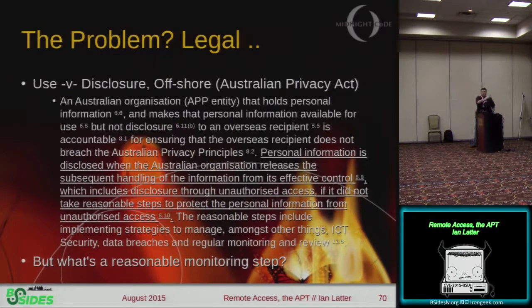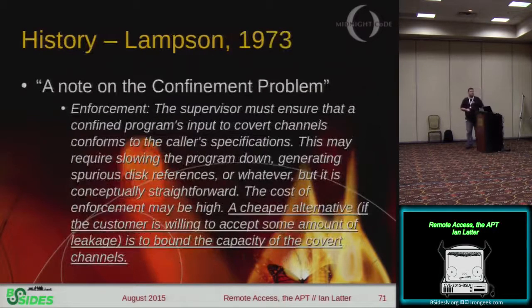This also includes, in this particular set of rules, unauthorized access, where the user discloses it themselves, so the offshore user actually hacks it, like what we're doing here, if you didn't take reasonable steps. Of all the reasonable steps listed, the only one that makes any sense to me is monitoring. So the question is, what is reasonable monitoring?